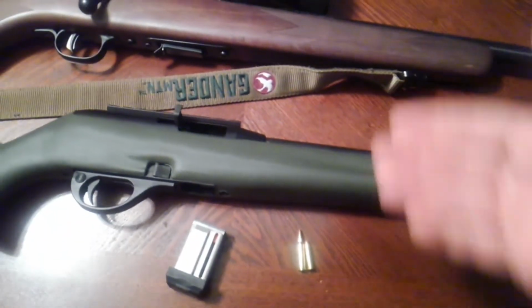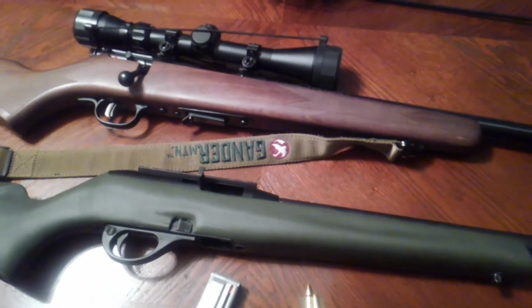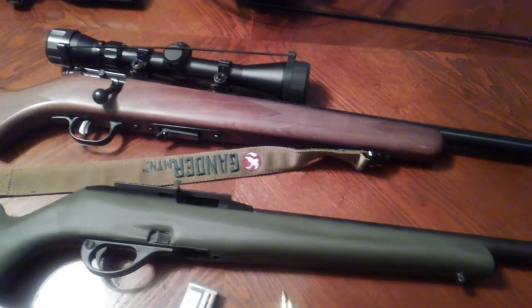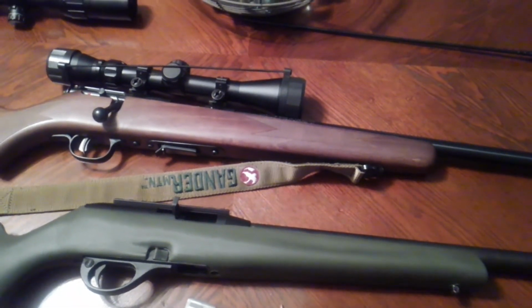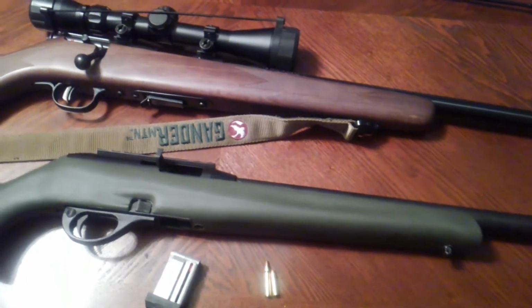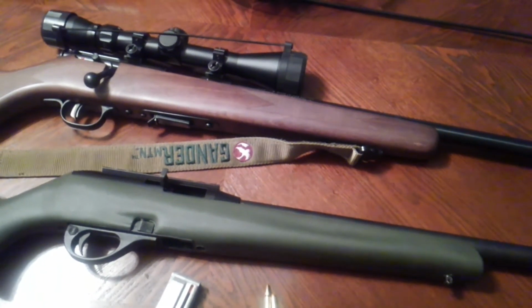So both of them are magazine-fed, one semi-auto, one bolt action, and you'll have a blast, an absolute blast, shooting both of these calibers. There again, if you're getting into the shooting sports, or you know someone that wants to get into it, but they don't really know what they want to start out with, suggest one of these rifles. Let them get out there and punch some paper and just have a blast doing it.